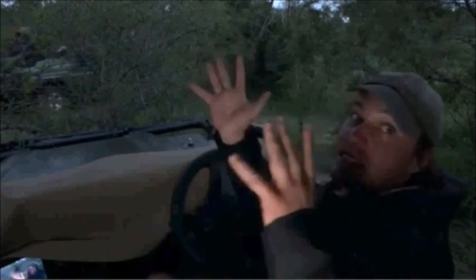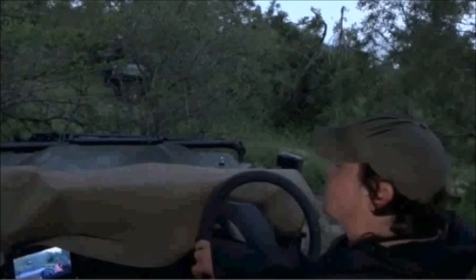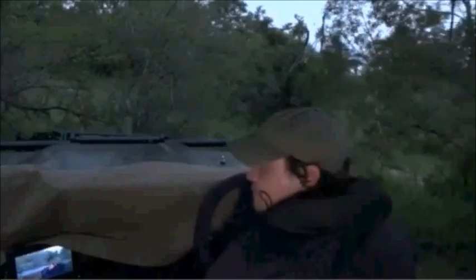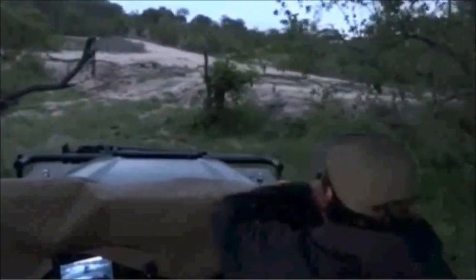And the cameraman, who's my good friend Brian, I'm Brent, is encased in a canvas tent. He's going to have to be my eyes out the back. He's got to open a little bit so he can direct me so I don't drive into a tree. Good. I've just lost sight of her. Getting a bit of high ground. I'm just going to try and maneuver so you can see her.